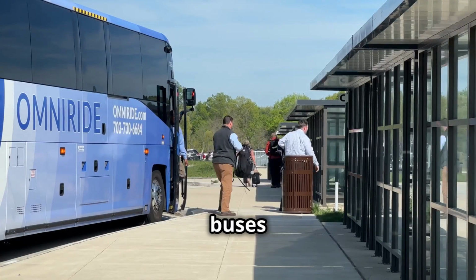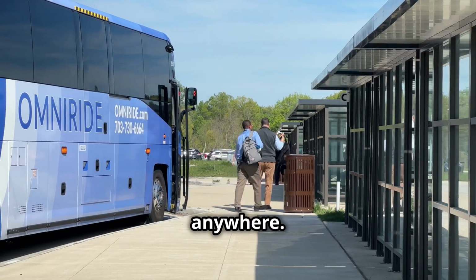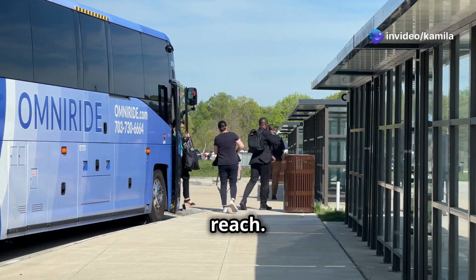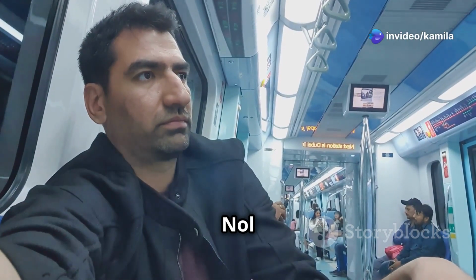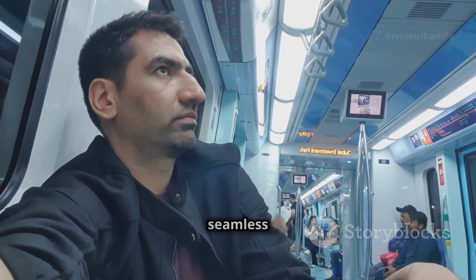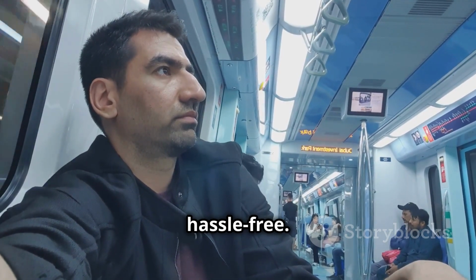Dubai also has a lot of buses that can take you almost anywhere. The bus network is extensive and covers areas that the Metro might not reach. And the best part? You can use your Nol card on the buses too, so it's easy to switch between the Metro and bus. This seamless integration makes commuting hassle-free.